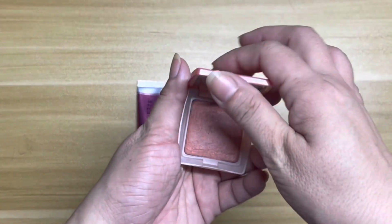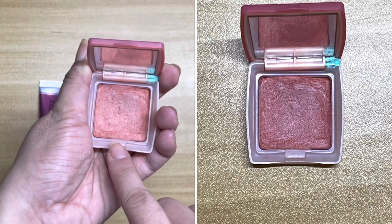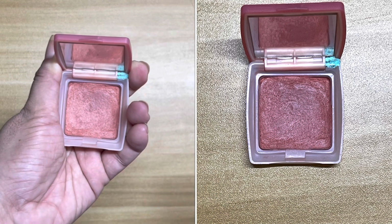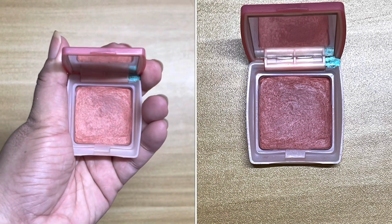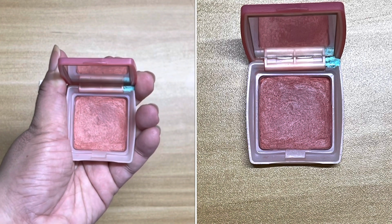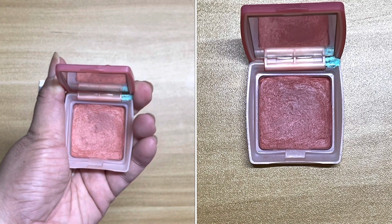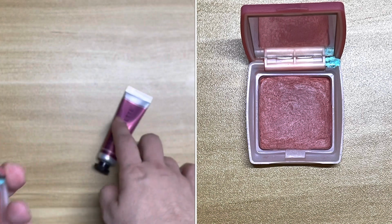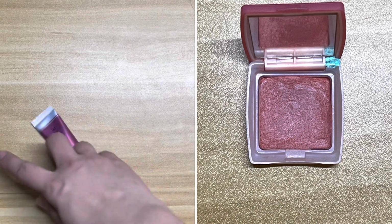And then I have this BYS blush. And if you look at what it looks like in the previous month, there's no difference actually. So it still looks similar, the same, rather. It still looks like I haven't been using this one. This is quite pigmented. All of these are actually pigmented. This one is pigmented if I put a lot.